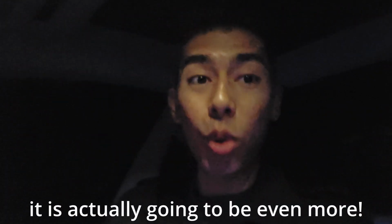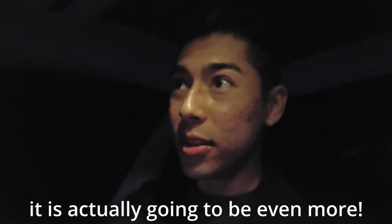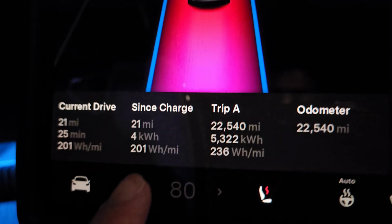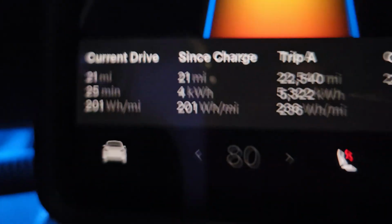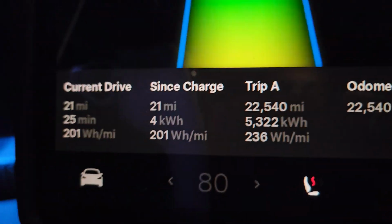223.7 miles. It's going to be 224, which means we've traveled a distance of 40 miles, but only used 38 miles. That's ridiculous. This car is rating the trip to go 40 miles, but really it's the equivalent, you've only gone 38 miles, which is insane energy-wise. Speaking of energy, I'm about 200 watt hours per mile, which is insane. That's absolutely unheard of. Okay, it's not unheard of, but it's really good.